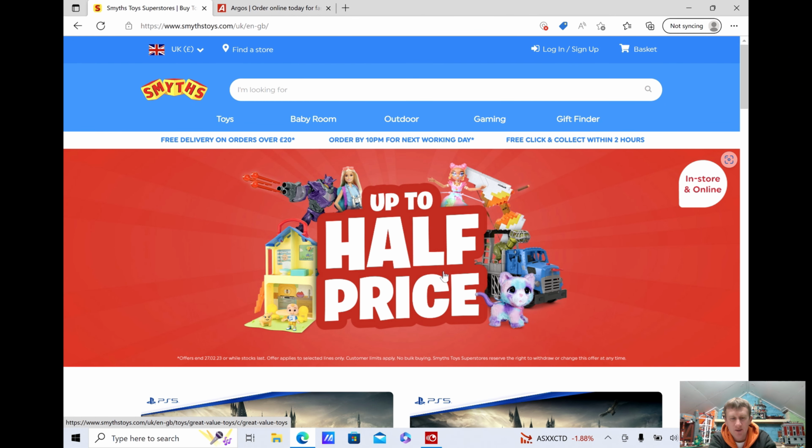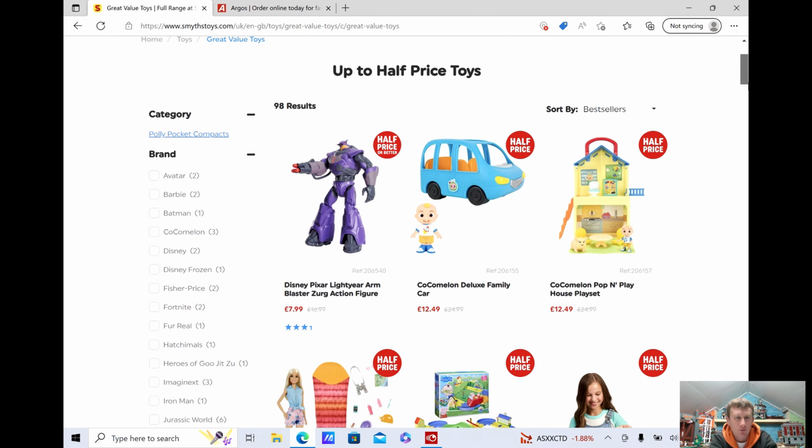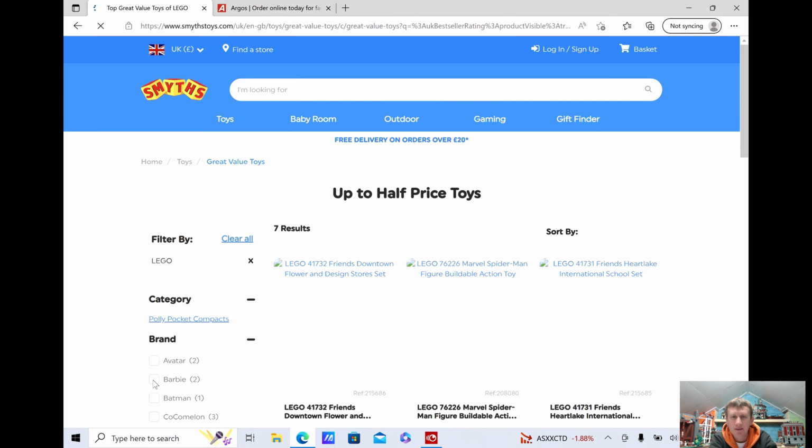So you can see up to half price. So we'll click on that and see what that comes up through. And then we'll filter it to Lego hopefully on the side. So fingers crossed that will be there. So there's 7 there. There's much more than that on this website. So we'll have a look.